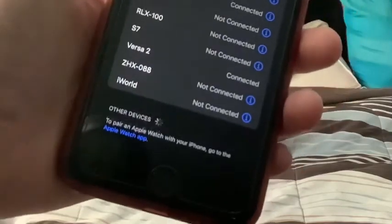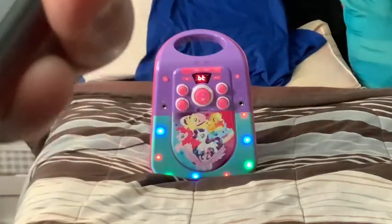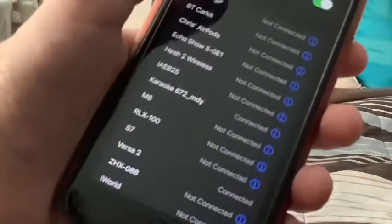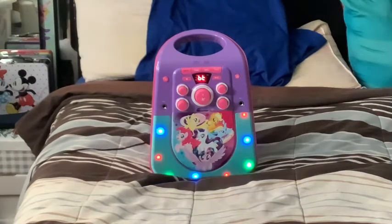You want to pair this up with your devices. And there you go. This is how you connect it to your devices, like this.